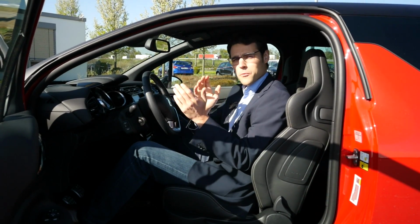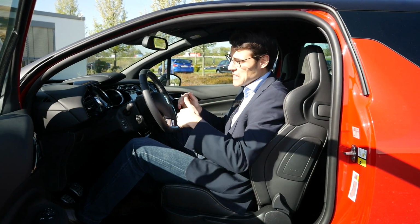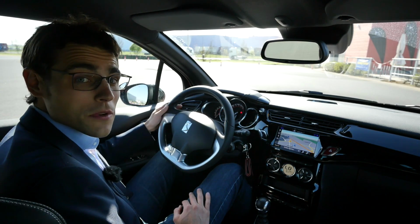So with the normal versions, I would rather say not really recommendable for tall people. Here, I think it's less of a problem. Very interesting. General cockpit overview.